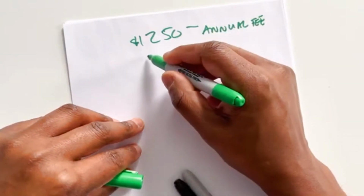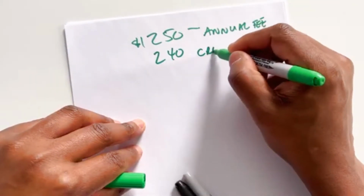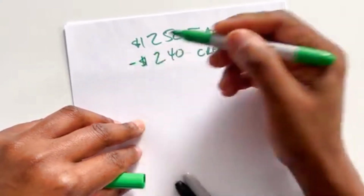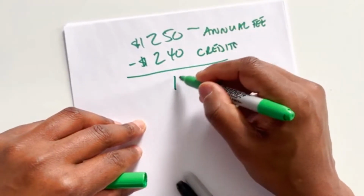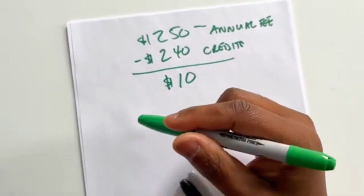And then you're getting $240 in credits. Are you going to use those credits anyway? Are you not going to have to go out of your way? I won't. I'm going to use them anyway, so it makes sense to me. So the card's costing me $10. Okay.